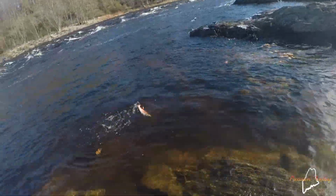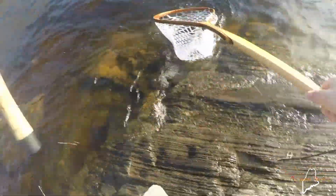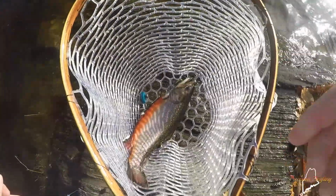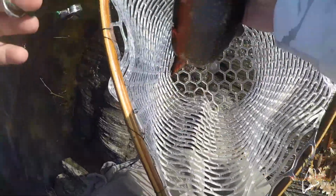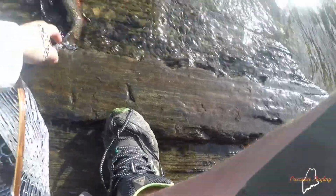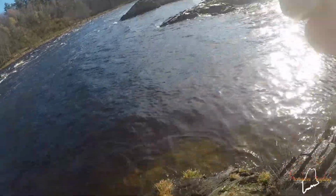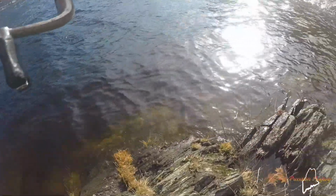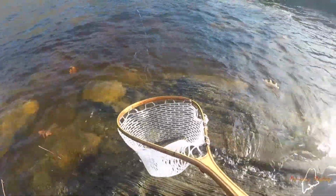I really hope this fish stays pinned. Yes, nice. That is a giant. Whew. Look at the size of that fish. That is just an enormous fish. I'm gonna let that beautiful fish go. There we go, another one, another one. Another nice fish. Another nice brook trout. There we go. Another nice brook trout.